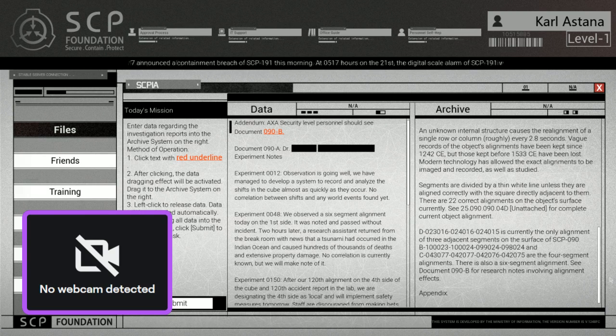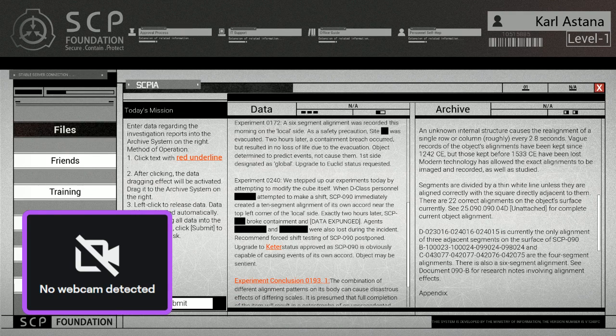See document experiment 0012. Observation is going well. We have managed to develop a system and found errors in the currently known alignments, but we will make note of it. Experiment 012. Predict events, not cause them. First side designated as global. Upgrade to Euclid status requested.